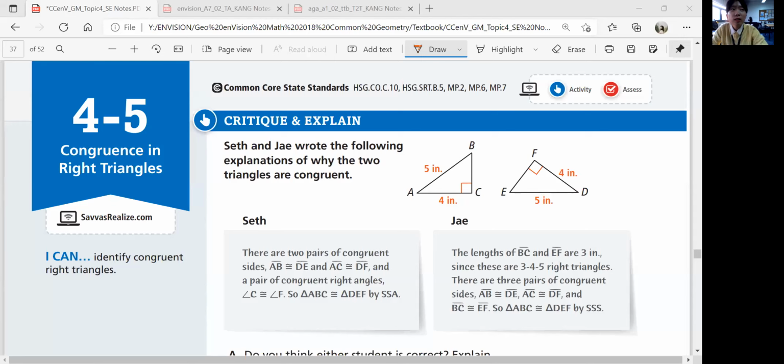This is Geometry, Lesson 4-5, Congruence in Right Triangles. In this lesson, we'll be able to identify congruent right triangles. Let's look at critique and explain.